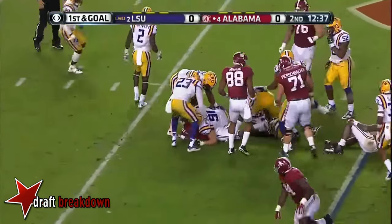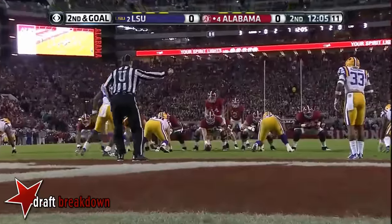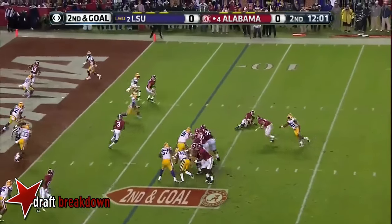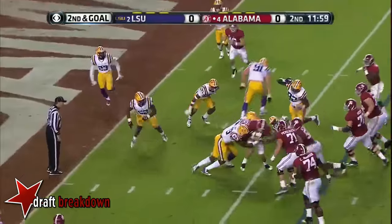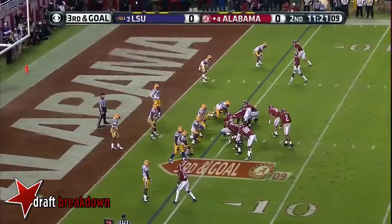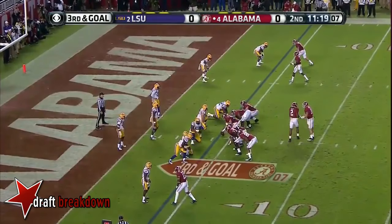He'll turn it upfield, gets to the six, as he was Stewart in tight on the right side of the formation. Here now is the snap. Coker steps up, he finds running room, gets inside the five, gets to the four-yard line before he's tackled. He'll relay the information to his offensive line.